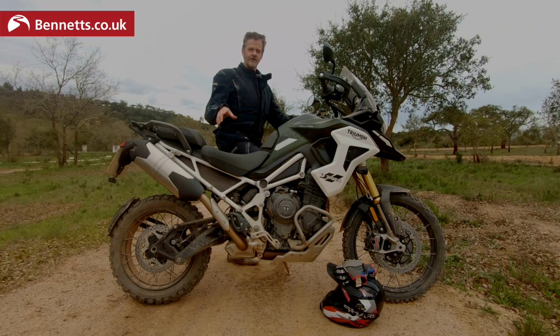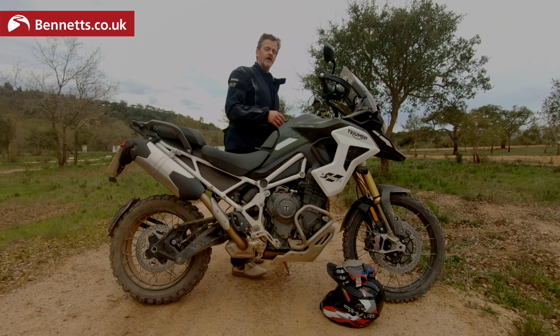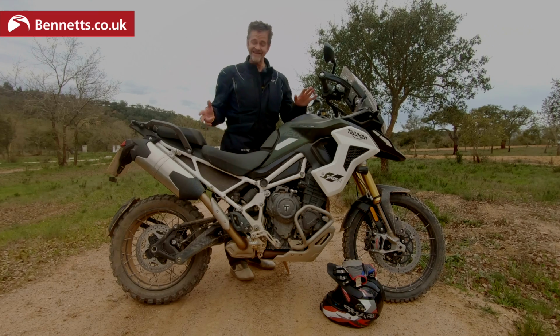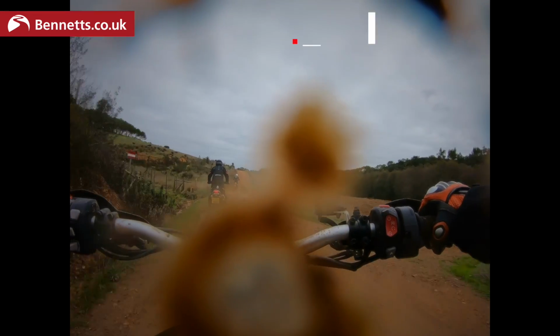I'm just your average road rider who quite fancies a bit of off-road and wonders, where does that trail go? What's down that bit down there? You'd like to have a bit more ability, but the confidence is the big issue, especially taking a big, let's face it, pretty expensive bike like this off-road that you could quite easily damage.